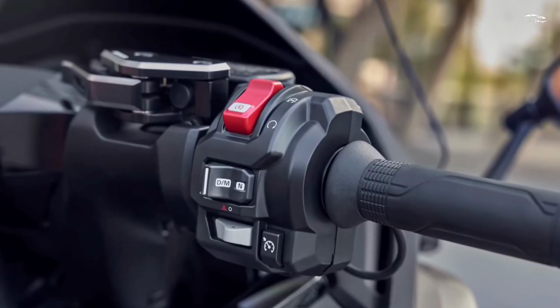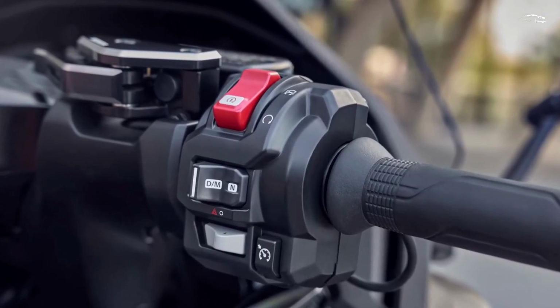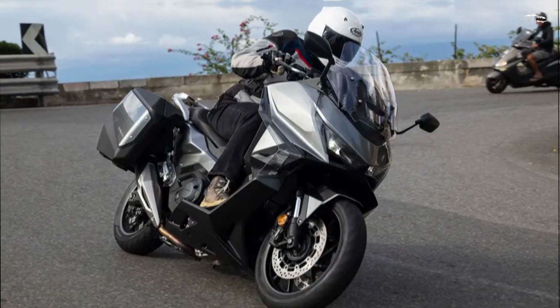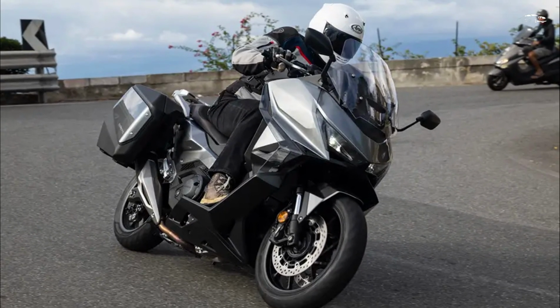Storage remains strong, with a 22-liter underseat compartment that includes an LED light and a relocated USB-C charging port now in the cockpit where it's easier to access. There's still a glove box in the right fairing as well.